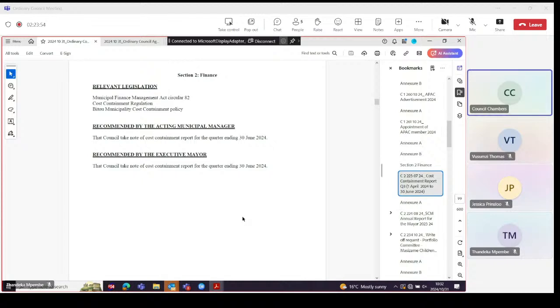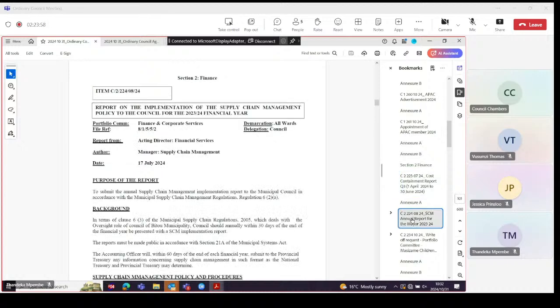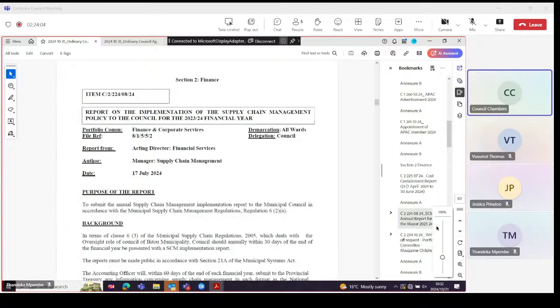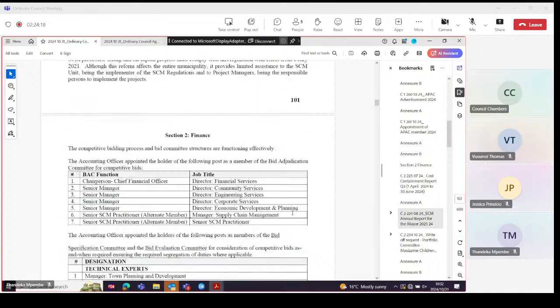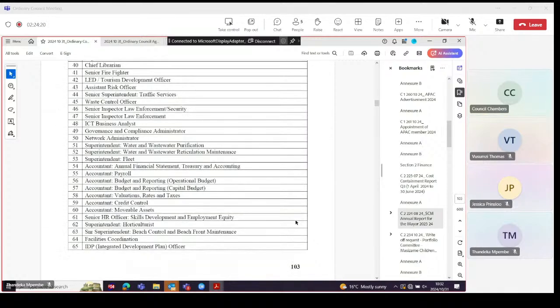You know, the report. Moving to the next item. Item C/2/224/08/24, report on the implementation of the supply chain management policy to the council for the 2023-24 financial year, page 101. Item is 7.